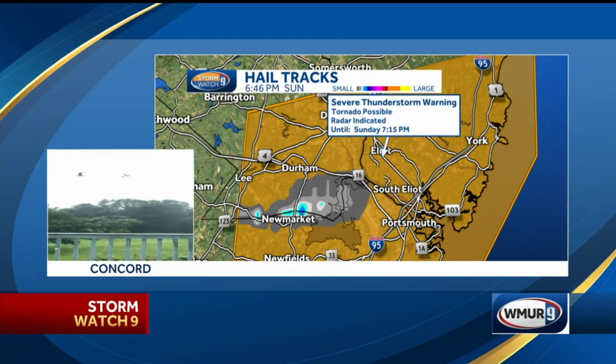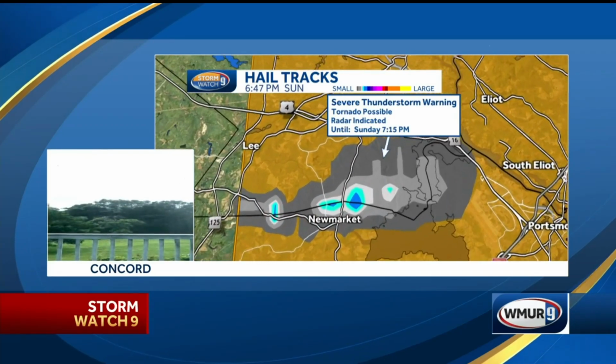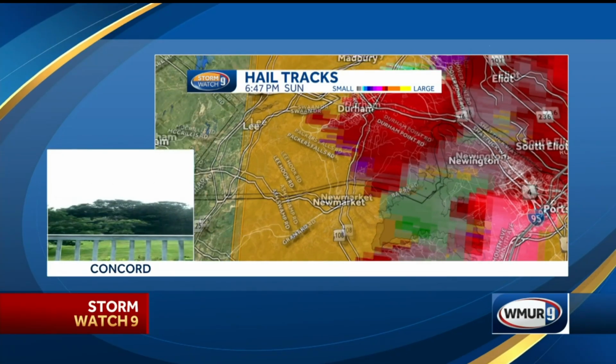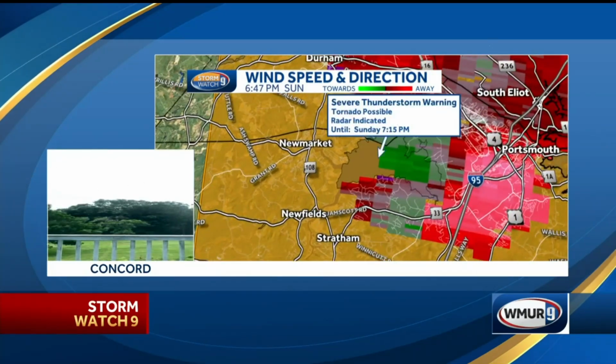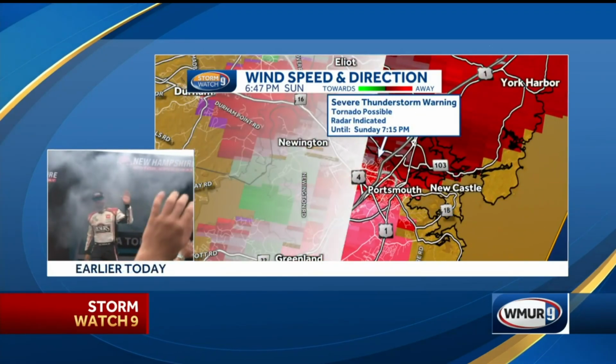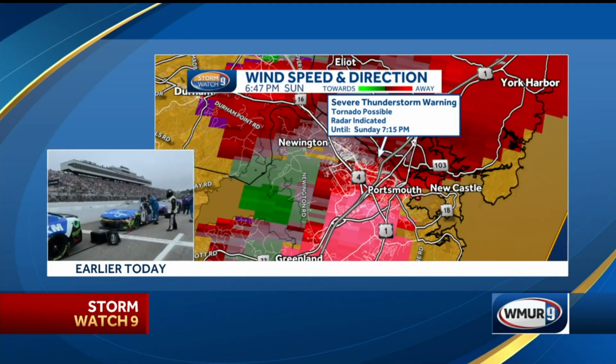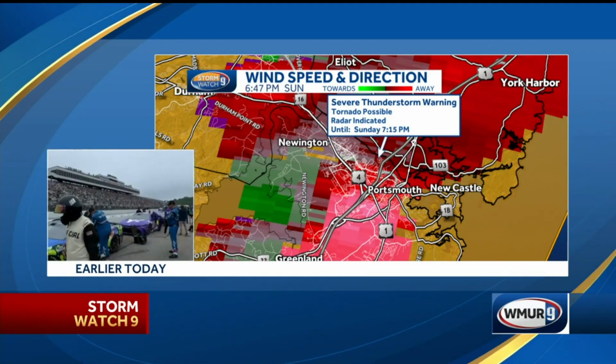And Mike, you mentioned the crowd. We know thousands of people were there. Did people try to take cover? Were people leaving? What happened with that? Well, when the rain started, a lot of fans hung around in the stands to just see how the weather was going to play out. And then we saw lightning in the distance. We heard the thunder.